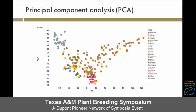China is actually the center of origin of soybeans, so that's where we see a lot of diversity in our Chinese lines. And up here is the United States, and there's a lot less diversity in these United States lines. But overall, you can see there's quite a bit of diversity, and that's what we wanted to have in terms of being able to do this association study.